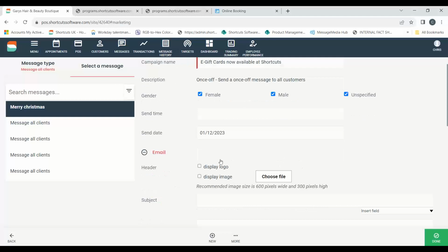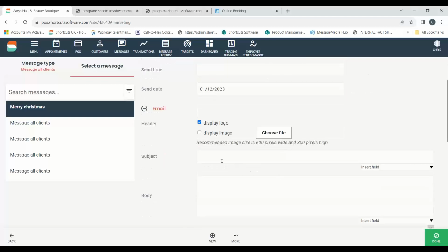So on email, we can tick the display logo. The logo will pull through automatically from site settings of your online console. And you can also upload a display image. Now this is a nice image that will make your campaign look a little bit more attractive. You can pop that subject in there, and pop the body in there.